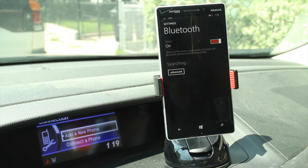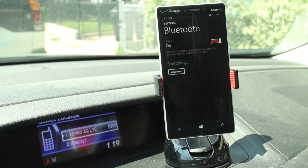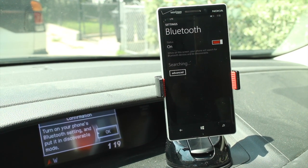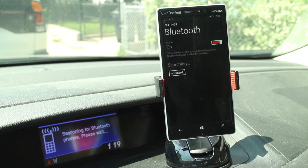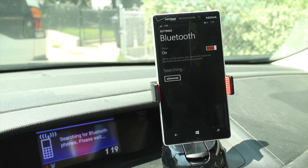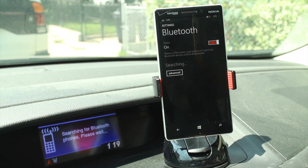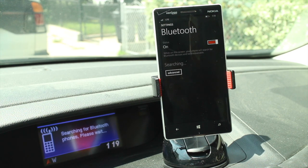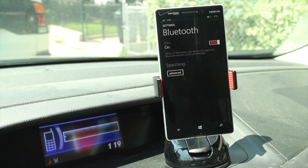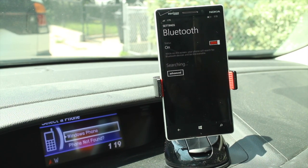I'm going to add a new phone, and then I'll add a slot over here. Turn on your phone's Bluetooth setting and put in discovery mode, okay? The pairing process requires operation of a Bluetooth phone. For proper system function, a compatible Bluetooth phone is required. Please visit the hands-free system website listed in the owner's manual for a list of approved phones and other system information. From the displayed list, select the desired phone.